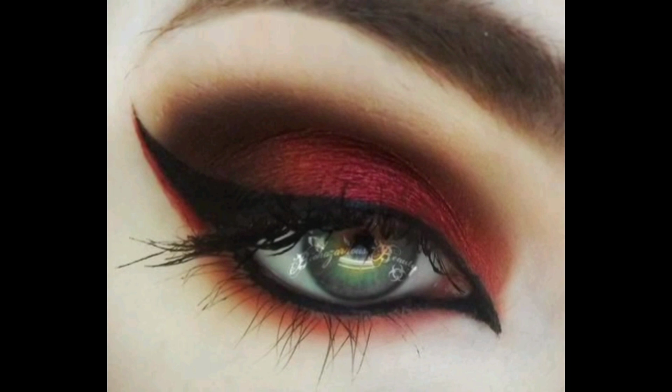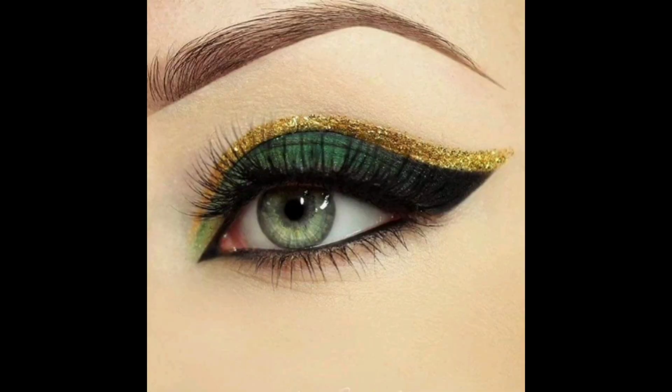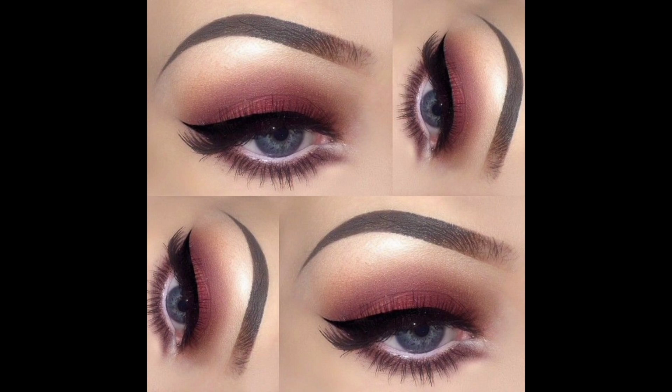This is all about the Cody eye makeup that can enhance your look and make it charming. You can pick ideas from different looks of eye makeup.